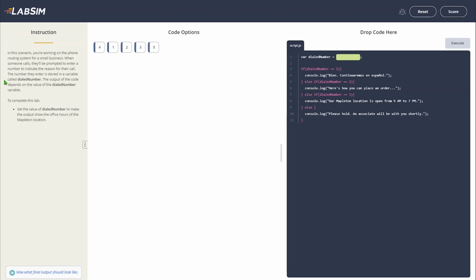Students review the scenario presented in the lab. In this case, they're working on a phone routing system for a business.